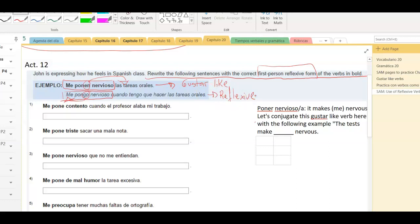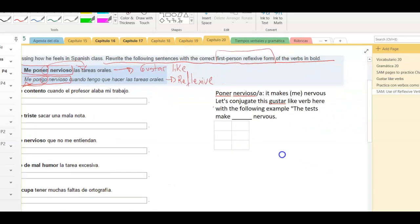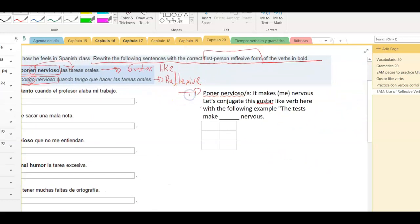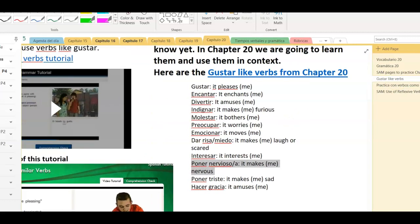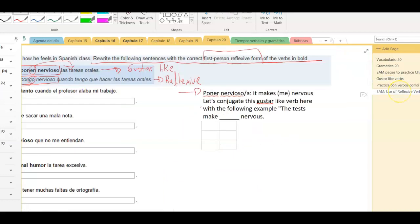Okay, so let's look into this a little bit more. I have added here poner nervioso, and this comes from our gustar-like verbs that we worked on the other day. It's the highlighted one here, poner nervioso. So let's use that one. It means it makes me, or whoever the person is, nervous. So let's conjugate this gustar-like verb here, and we're going to use the following example. The tests make whatever the person is nervous.